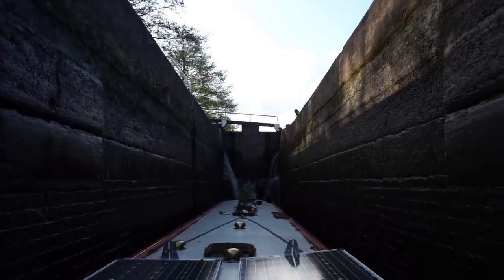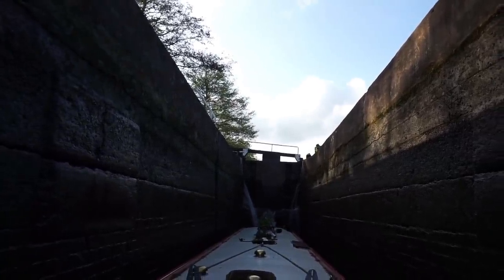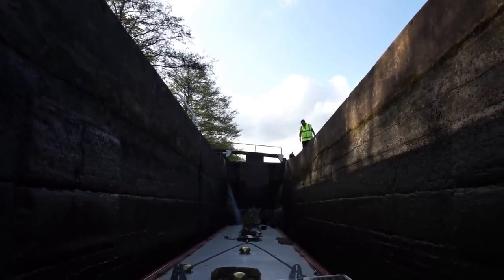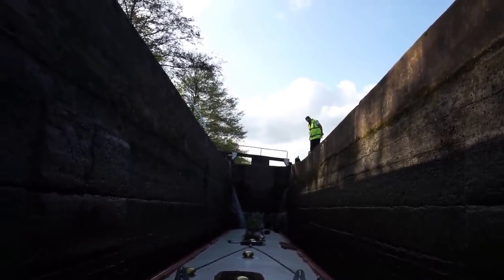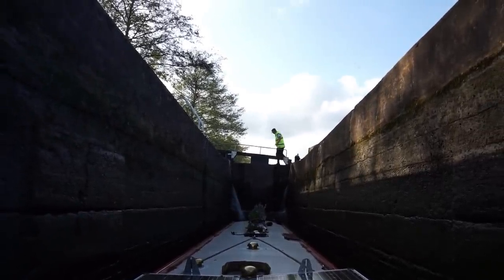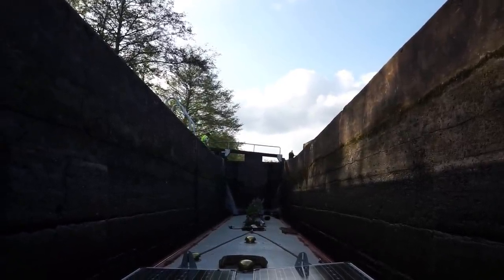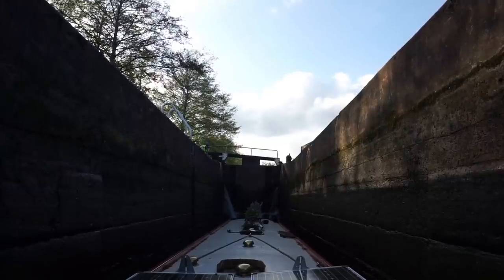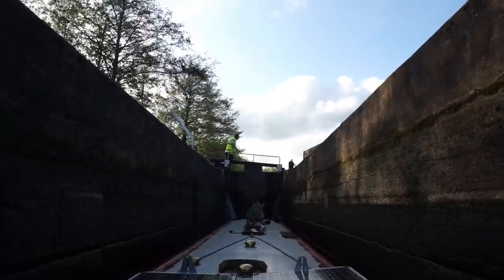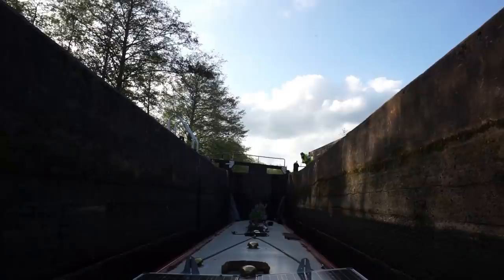Wow. The panels are just getting flung open, so we're just ticking over in forward at the moment, which is interesting. The boat is just going up and down. I think if it was us doing the lock, we'd have taken a bit more care, but... Oh, he's only done the paddles halfway each side. There we go. Unbelievable. That's it.